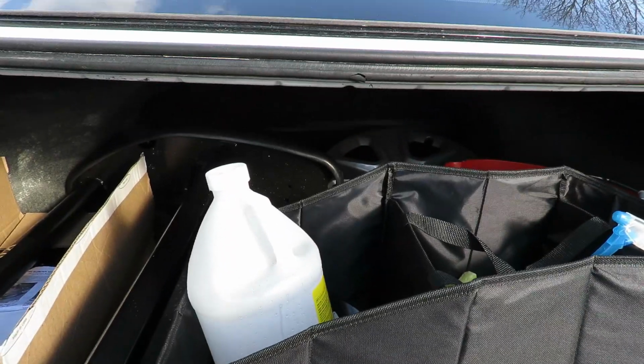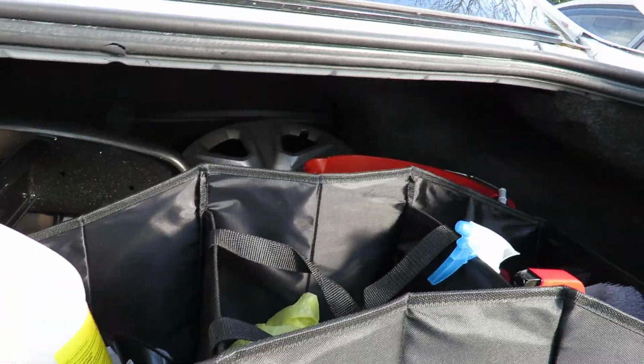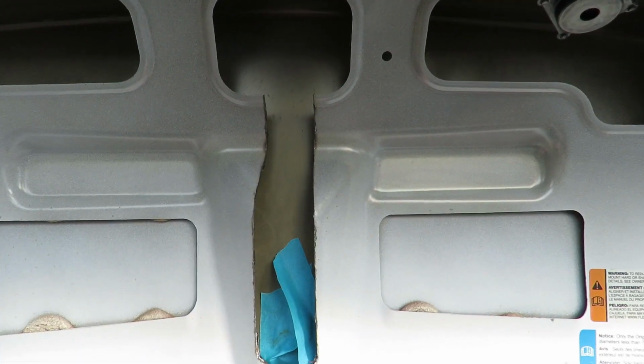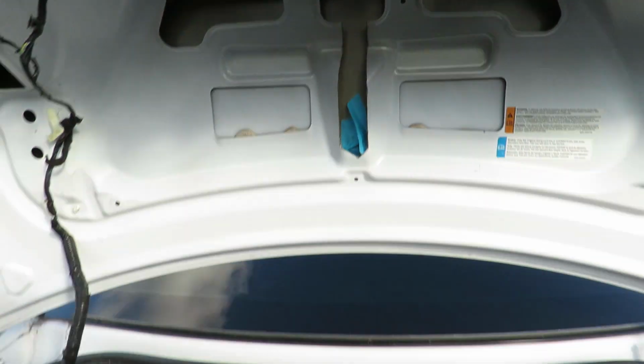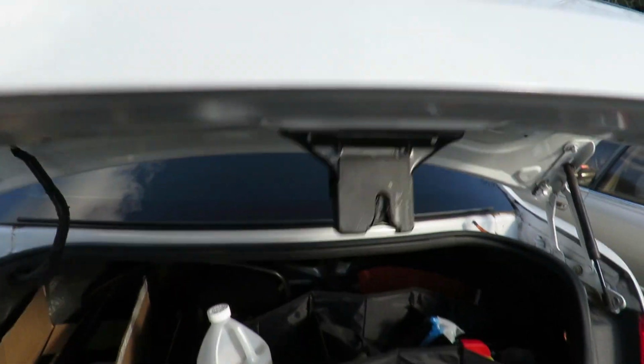If you're in law enforcement, a police officer, I can see how maybe you wouldn't have as much room to put all your stuff. You can see they probably had a gun rack or something here. It's cut. But for me personally, I don't really see a problem with the trunk. It's good space for me anyway.